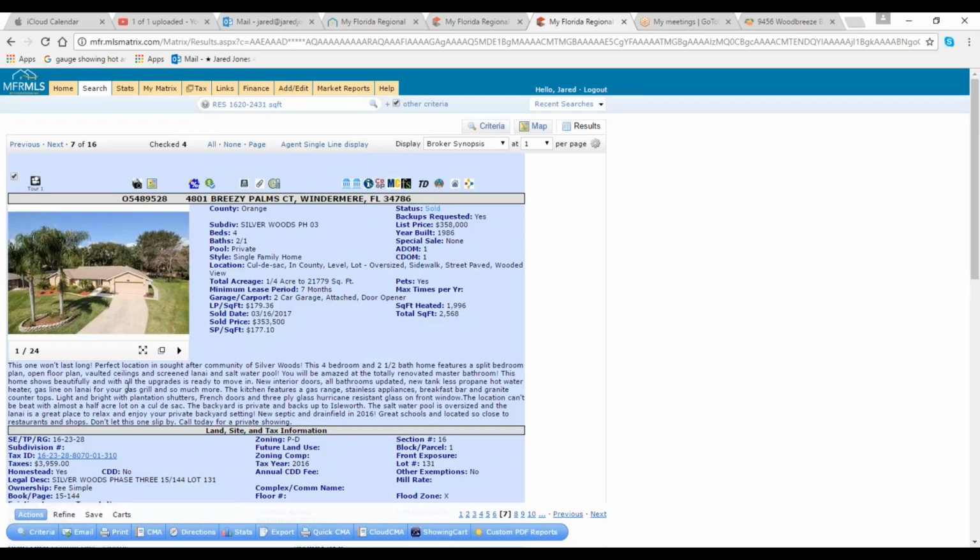But this is a perfect, sought-after location, 4-bedroom. Let's see what else they say here. Screened lanai, saltwater pool, renovated master. So, I mean, they got this one absolutely teed up. It's a shame they sold for 358. No, 353 rather. 353.5 was their sold price. Their asking was 358. So in my opinion, if they had waited longer, they probably could have gotten 365 and probably could have positioned this at 370.